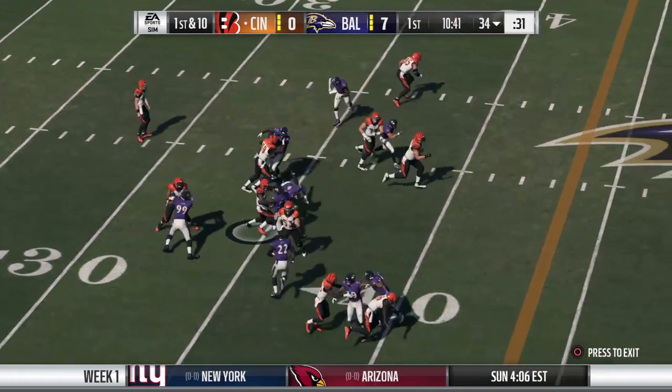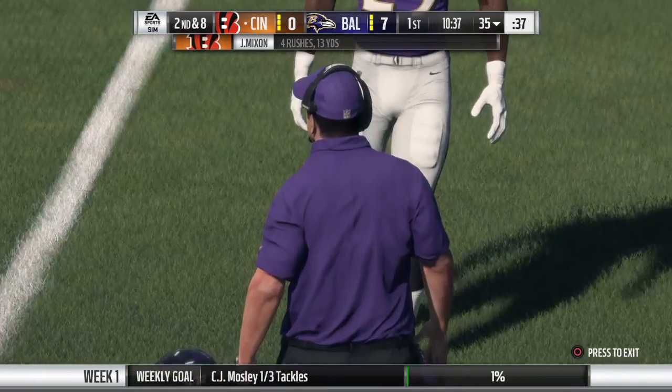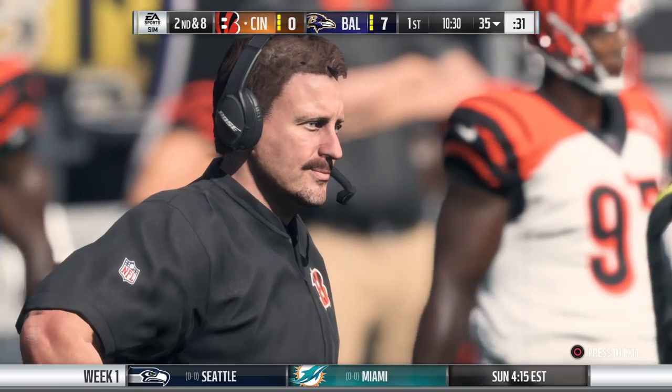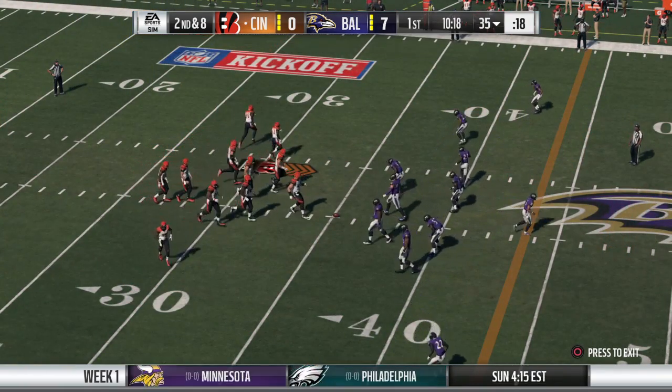Mixon gets the nod to start the drive. Not much there. Maybe a couple up to the 35. Well, he's looking for some running room, and there wasn't a whole lot of it there on that play. I think he was lucky to get a couple of yards out of it. So those defenders, they were rallying to the football pretty quickly. So the offense looking at a 2nd and 8.